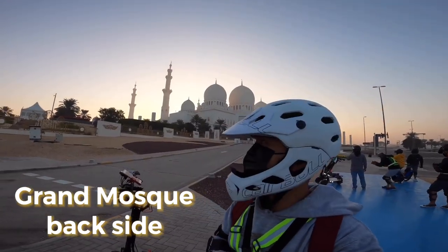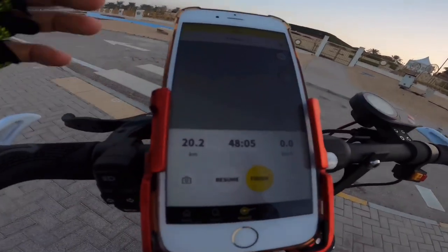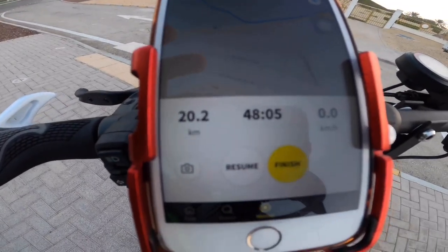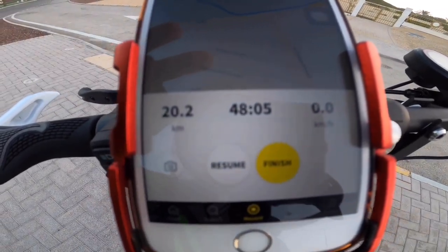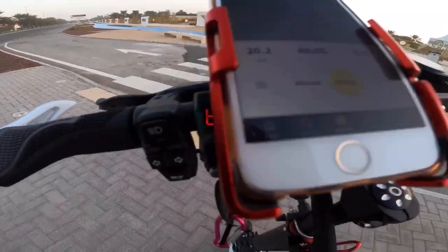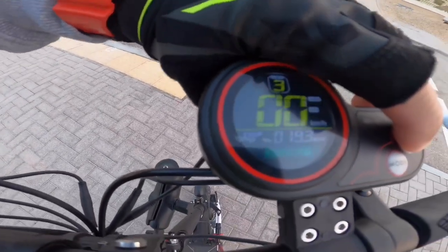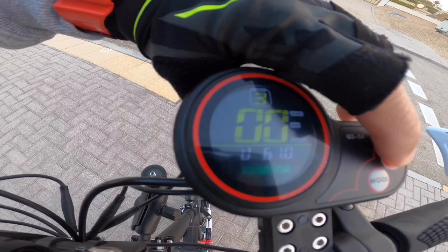We're here already at Grand Mosque. As you can see, our record is okay. We already did 20.2 kilometers with a timing of 48 minutes. Okay, and then my volt is 61 volts.